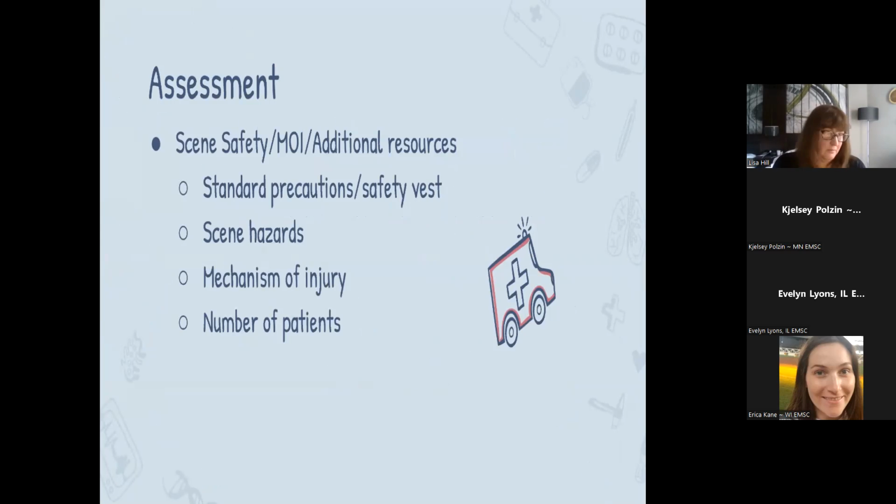If I was with my partner, I would fight and say, hey, I'm going to check the pediatric bag out. Make sure you have your equipment in all the sizes. Make sure you have your length-based resuscitation tape, whether it's in that bag or somewhere else, know where it is.